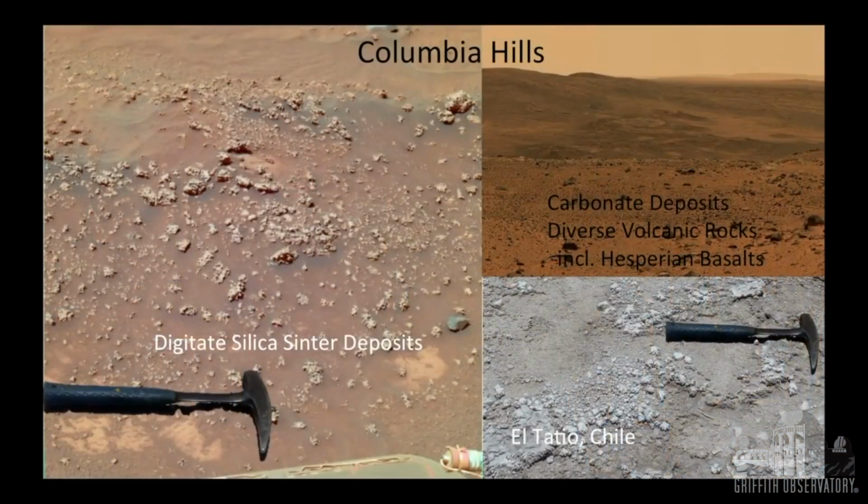Oh my goodness, this one has a rock hammer. So this is not from orbit. That's your first key, because we know the size of rock hammer. This is the Columbia Hills. This is where Spirit went as the last part of her mission. And it came across these nodular structures of light-toned materials that were quite hard.